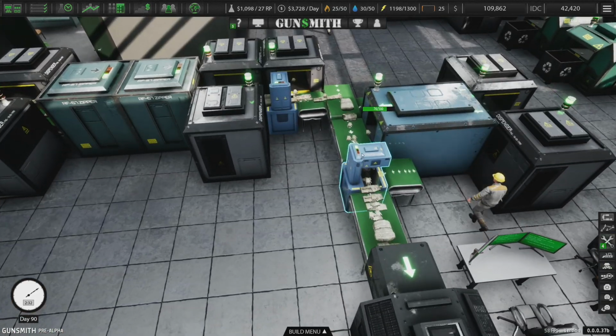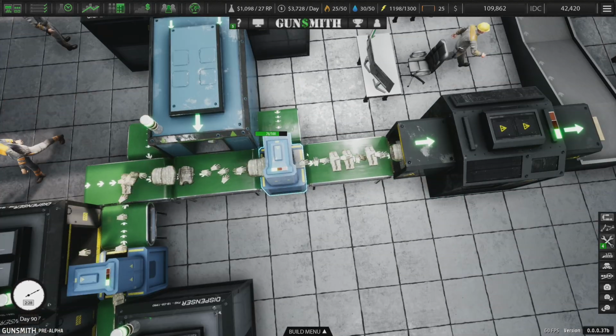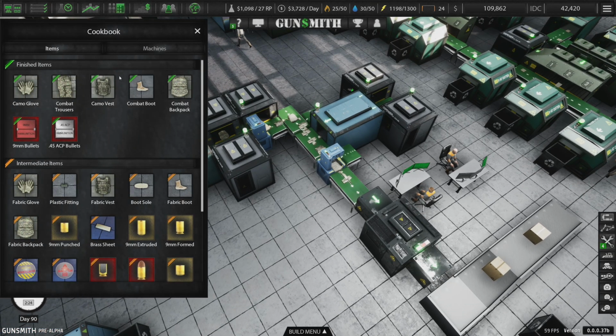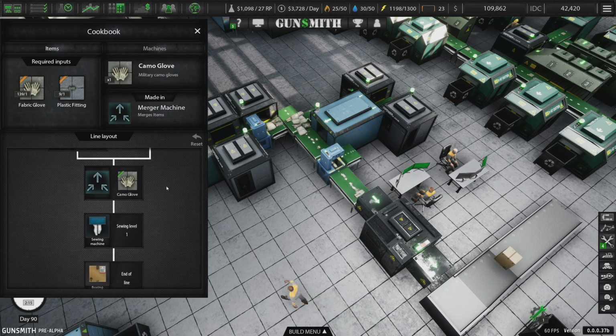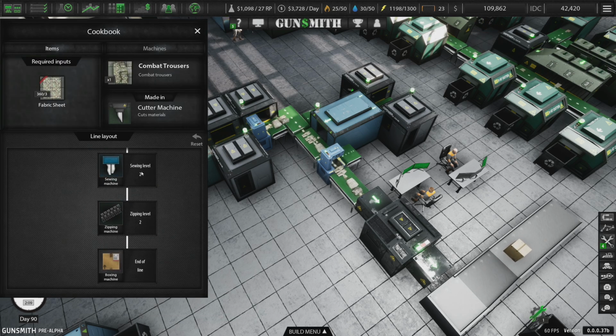Now originally I had this belt because I wanted the ability to take products into the boxing machine without them needing to be sewed. But the thing is, pretty much everything we want to sell needs sewn before boxing, right? Also, I wish there was a back function on this. I guess it's just the item tab. Zips. Okay, so it needs sewn and zipped before boxing.